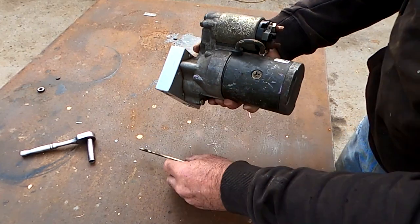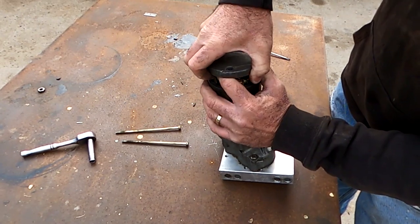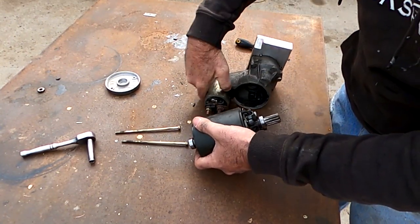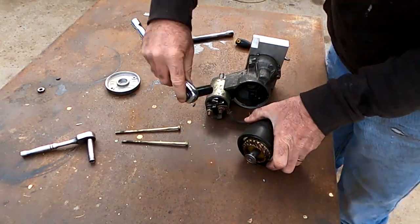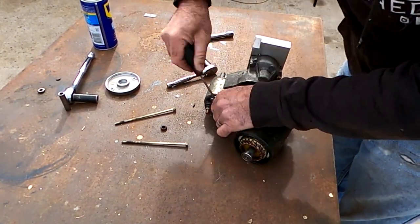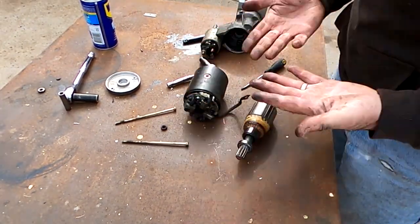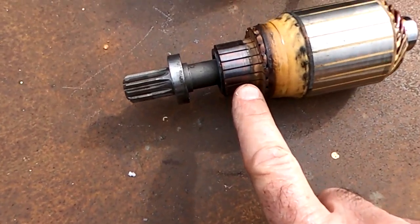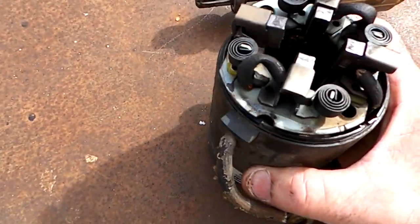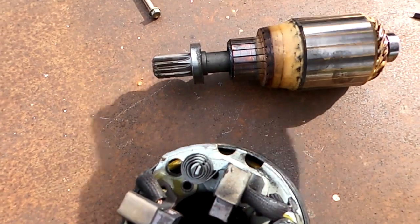So I say, those bolts go right through. I've undone them. So you can see that's the actual motor, and you see that armature there? That's very, very scored and a bit burnt. And these little brushes actually run around that armature, so if there's poor contact there and there, it's definitely not going to do its job.